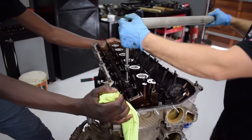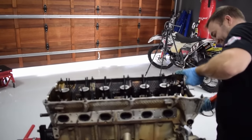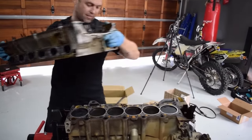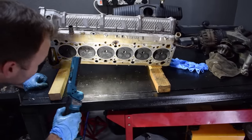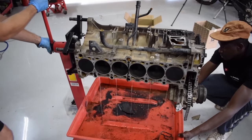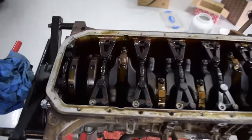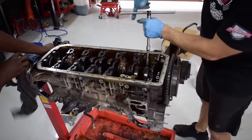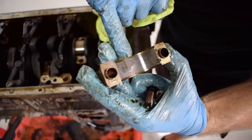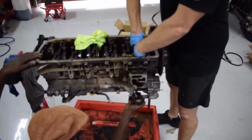I then set about removing the cylinder head. It took some persuasion, but eventually came off. The cylinder head was in remarkably good condition, as was everything else. It was just worn out from high mileage. Typical BMW wear on the bearing, you can see from not changing the oil regularly.